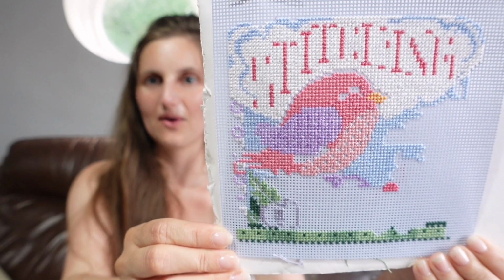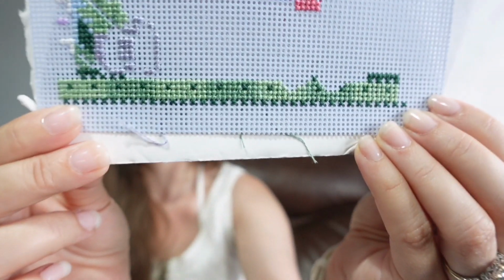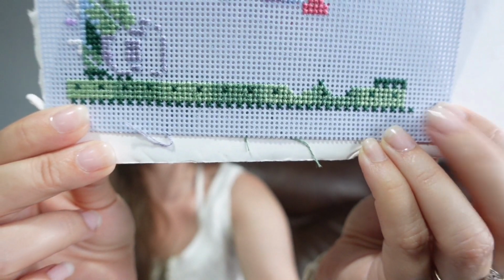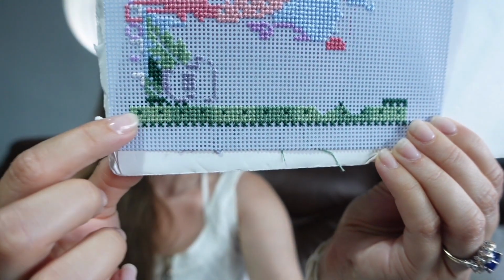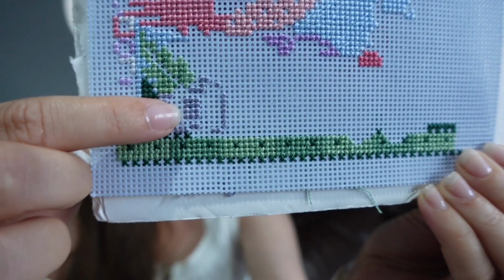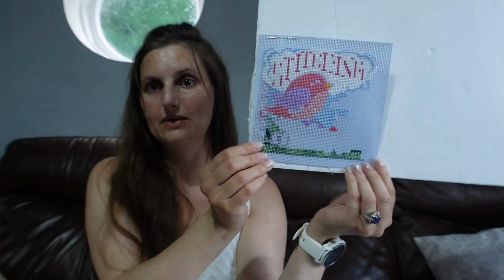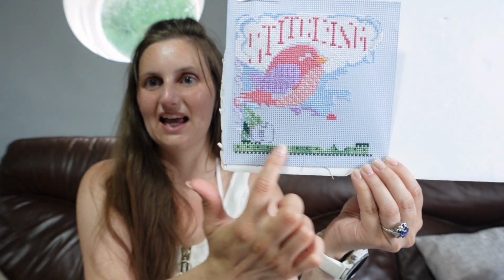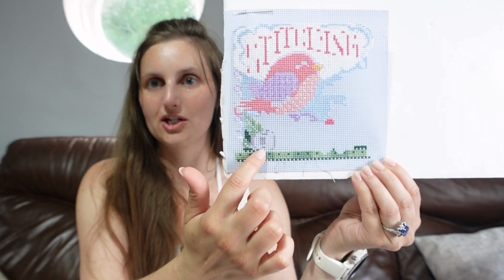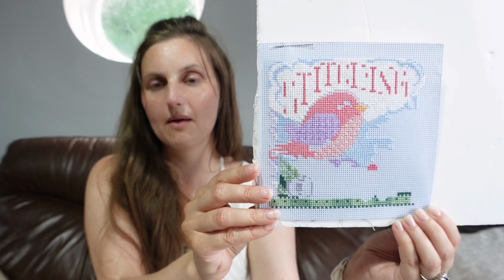So the progress that I have made since you last saw it is basically all down here. It is just all of that green at the bottom. I have stitched this line and then I started on this grey, just put a single thread of grey in there, and that is about it. But that was an hour. That was 1 hour of stitching to get all the green along the bottom and start doing that little bit of grey. I've not done any work on the bird or any work up top.